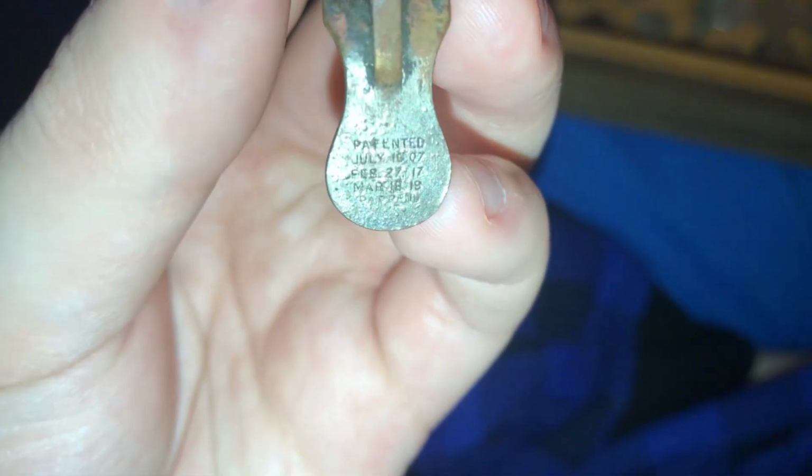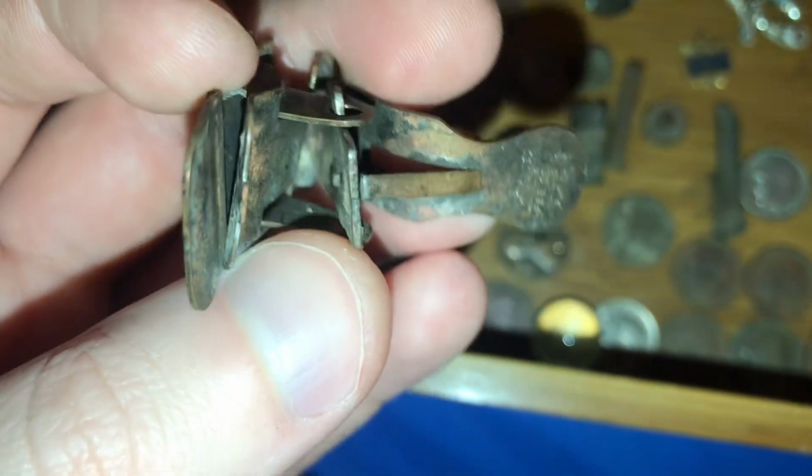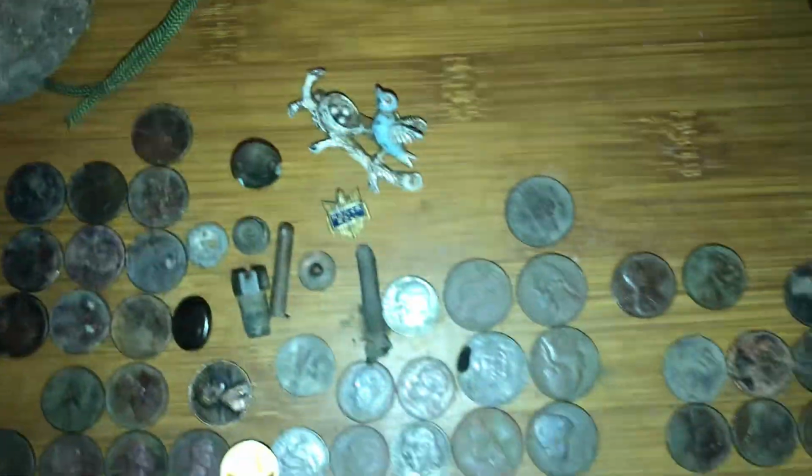Now, could someone tell me if it's in the 1900s? Is it a 2007 patented? Is it a 1919 patent? Is it something that's really old? I mean, if it is really old, that would blow my mind because anybody could drop anything at this park. I know this park has 200 plus years of history, long before it was even a park. So that's my 3. And here's the 4th day.